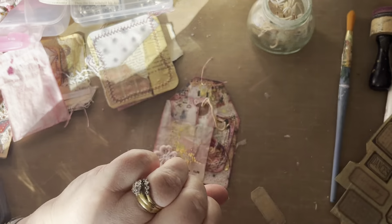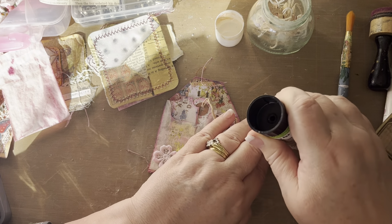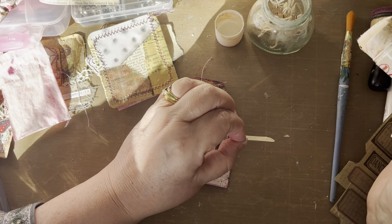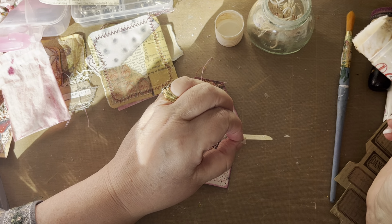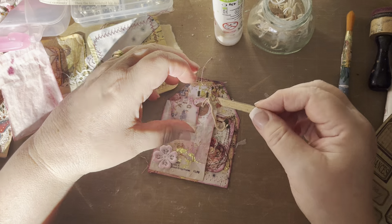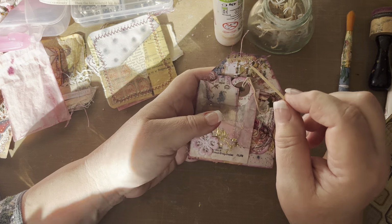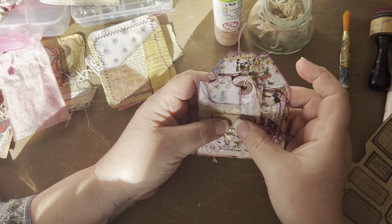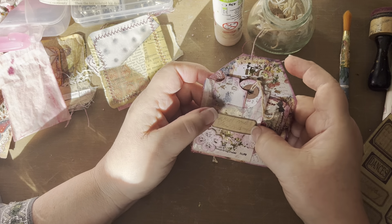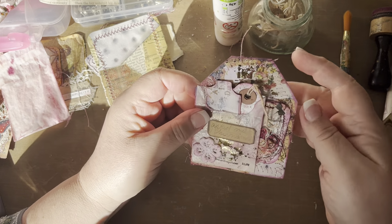I was watching Tina from Tatty Treasures this morning. Is it Tina or Tanya? One's from Tatty Treasures, one's from Dabby Doo Da. One's Tina, one's Tanya. I think it's Tanya from Tatty Treasures. And she said that during lockdown she got her daughter to cut all these labels out. She gave her like £1 or a couple of pounds for doing it. I thought, what a good idea that is. How lovely is that?